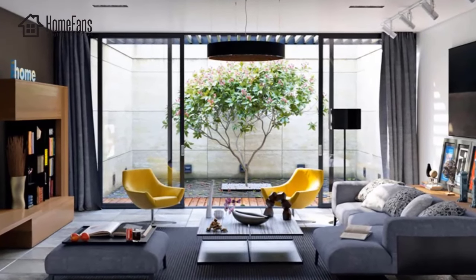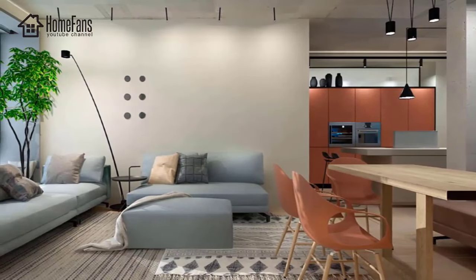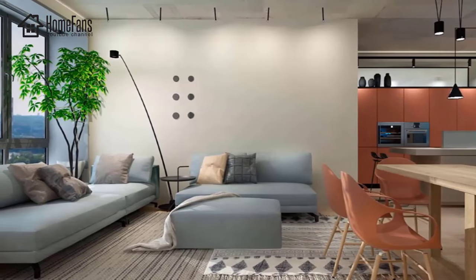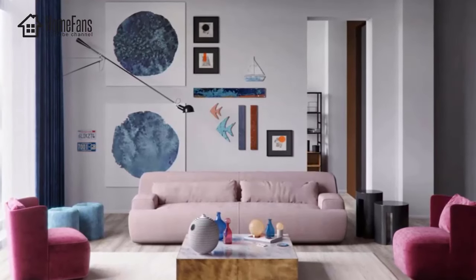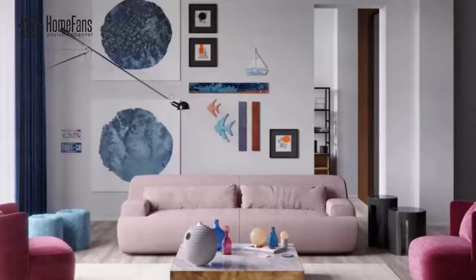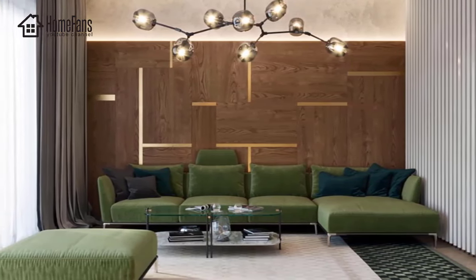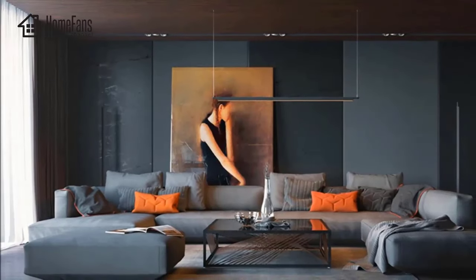Artwork and decor are carefully curated to make bold statements against the minimalist backdrop, reflecting personal style and creativity. Overall, modern living room design is about creating a harmonious environment where function meets style, offering an inviting and effortlessly chic contemporary retreat.